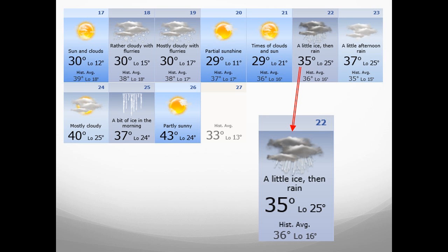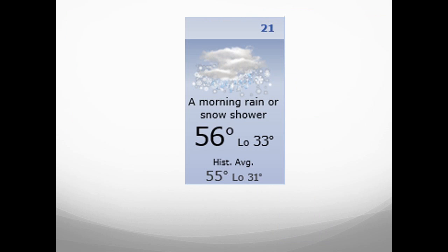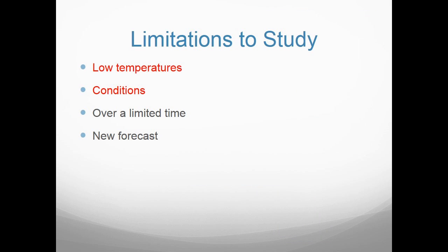From 40 days out, how can Accuweather say that there will be a little ice and then a little rain from a system that doesn't even exist yet? But yet they did that, as shown in this forecast. In addition, sometimes they had snow predicted when the temperature was in the 50s, and this doesn't make logical sense. Analyzing these factors may have made the study more efficient.